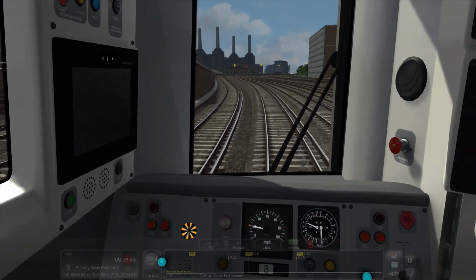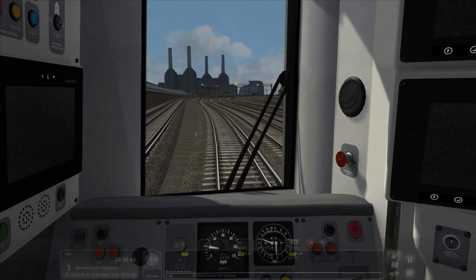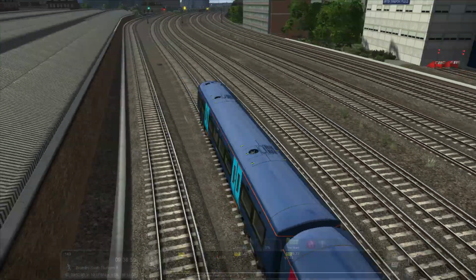So there we go. Right, so 20 miles an hour, 40, 60, 45. What's the point of that 60 then? No idea. Should hopefully be a clear run today. I'd like to think it'll be a clear run.